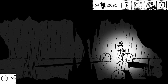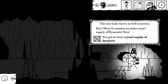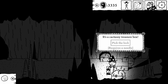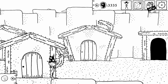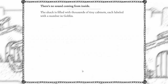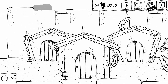Requires a needle. Gosh, I need so many freaking needles. Your supply of dynamite. Hey, wow, it contains an entire year's supply of dynamite. Nice. 1,244 meat? Nice. I need tons of needles. Why can't I steal them off cactuses? I don't know how many needles I need, but it's quite a few.